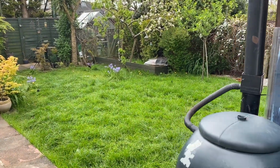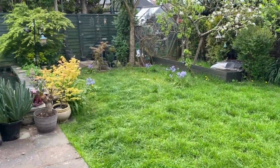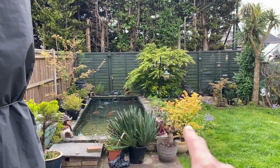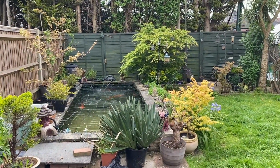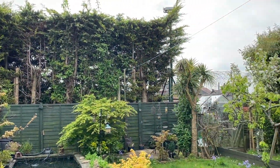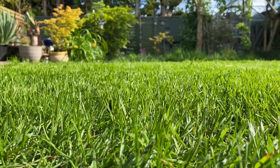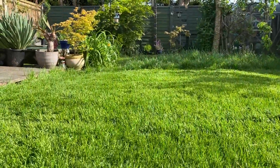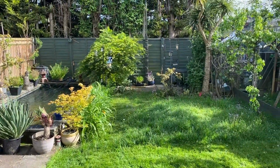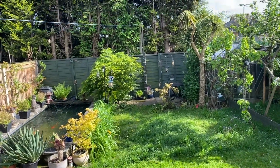There's hundreds of them. There's loads of them. And here it is, the moment you've all been waiting for. It's quite incredible to see this in the garden. And I give you Foxy Cat.